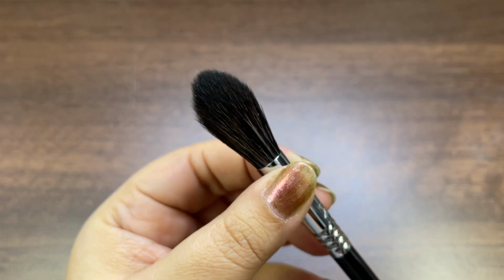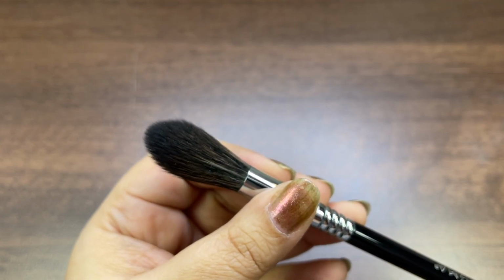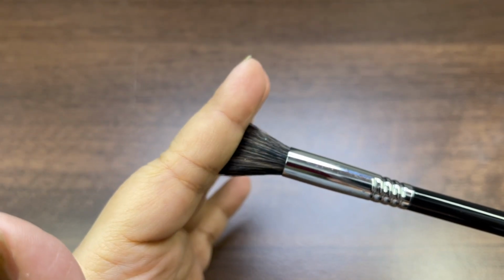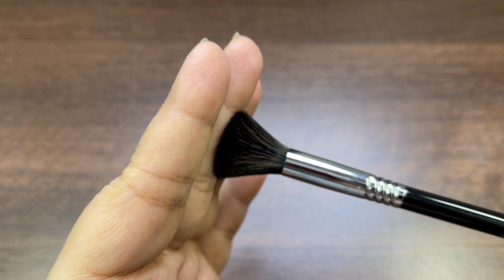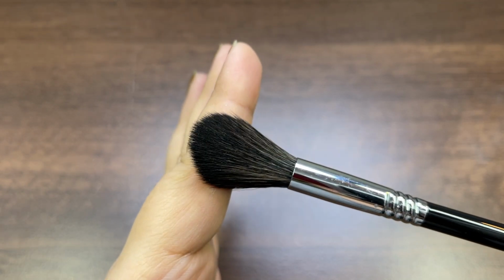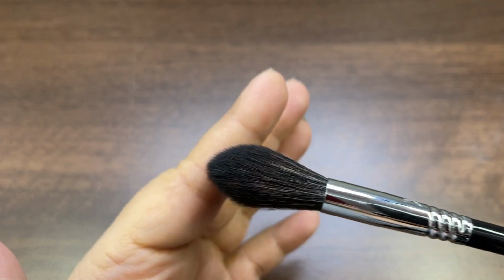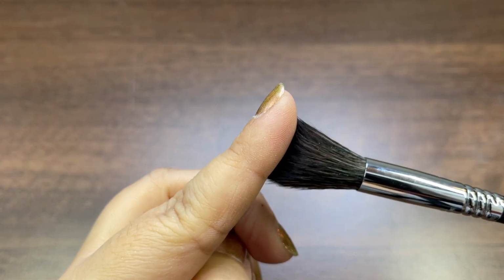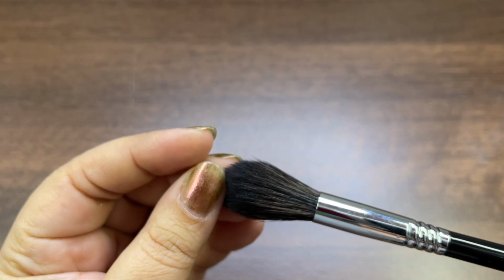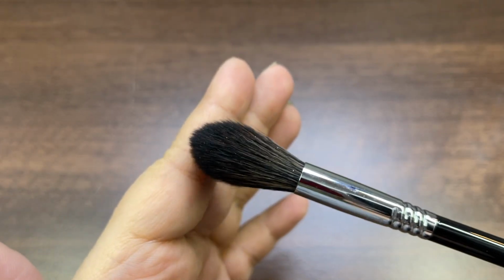Then another brush that I really love is the Soft Blend number 40 from Sigma. This is a slimmer brush. If you were to compare the two, it's a longer, slimmer brush. I like this for powder highlights, be it a shimmery highlight or any kind of powder highlight, or if you're highlighting under the eyes. I love this brush for that kind of application. It's tapered on the top. It's kind of domed very softly, again vegan and synthetic bristles, but it's super soft, and it does the job really well.